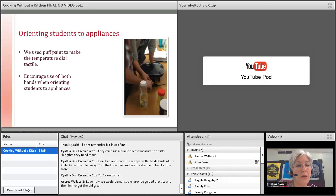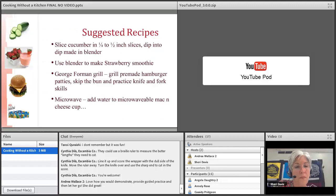Okay, so there we have orienting to appliances. Here's just some simple suggested recipes. I think we've talked about these already, so if you print this out, you have them, but it's pretty common sense.